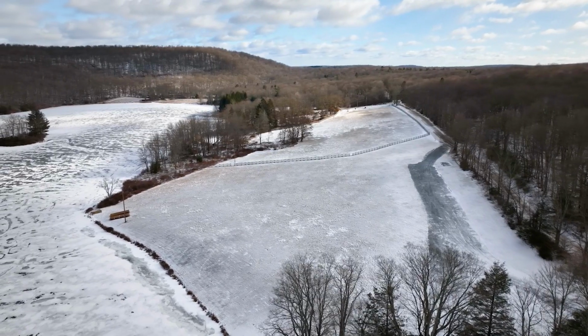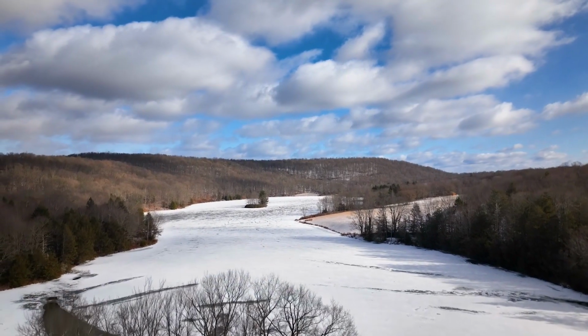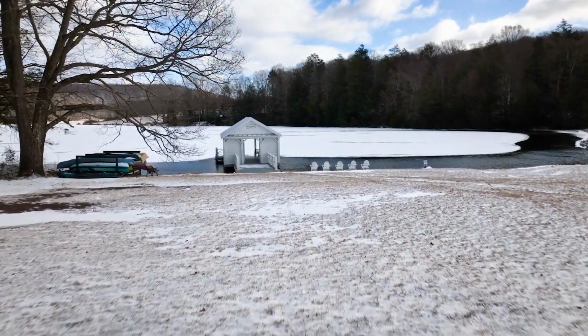Pocono Mountain Maple is Pennsylvania's largest organic maple farm, spanning 450 acres. It's also one of the country's only female-owned and operated maple farms. So this property has historically been a farm for over 200 years. So it's kind of great to be a part of the transition of it.